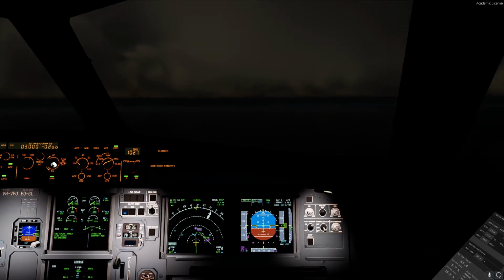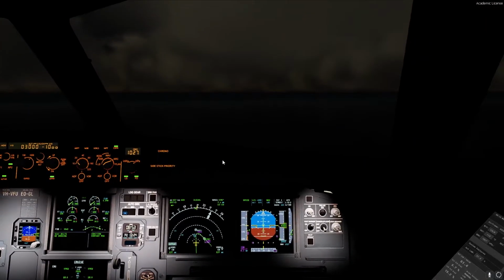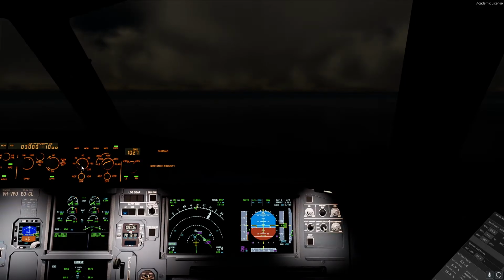We are a little bit high at the moment, so we'll take some VS and we'll slow the aircraft down a little bit more and just get the nose down. We're currently 500 feet above where we need to be at this stage, but we'll bank round to the right in a moment, and then anything above 3,000... no, we're looking good. We'll just bring the nose down a little bit more.